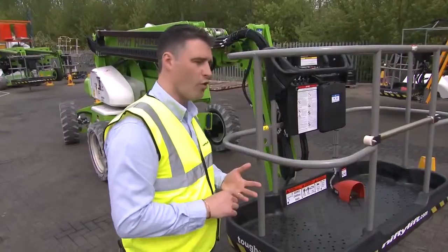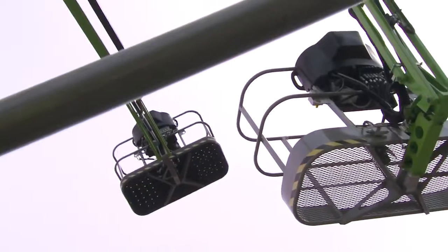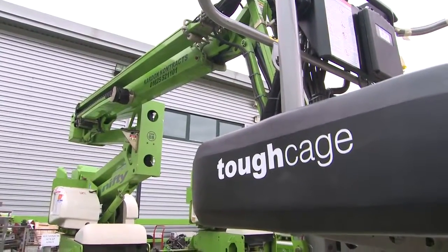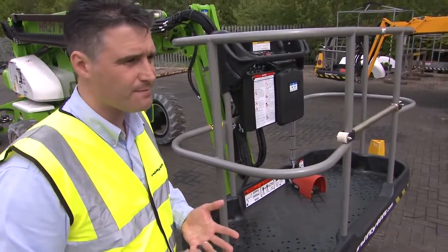All of the testing that's been required to ensure that the Toughcage exceeds the current steel cages. I mean, there's been a lot of arduous testing, and it's taken an awful long time to find a composite that meets the requirement and exceeds it. The rental companies all need low cost, easy maintenance machines, and the Toughcage fits that bill.